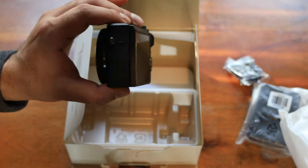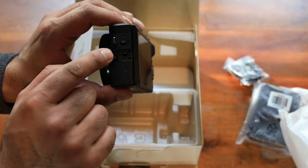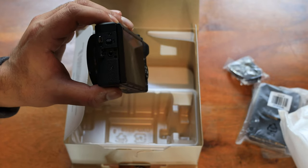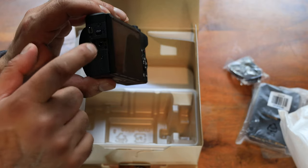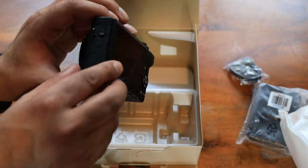Okay. Yeah, this is the key feature that you really want in a camera, a mic. That's the reason I actually sold my Canon G7X Mark II, because I'm an audio guy, I like audio really crisp and sharp. I'm a bit fussy about that. And yeah, so with this one, you could attach a mic.